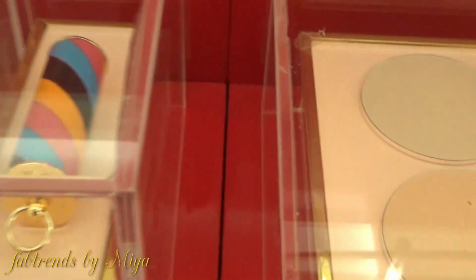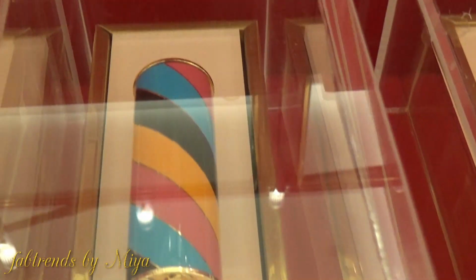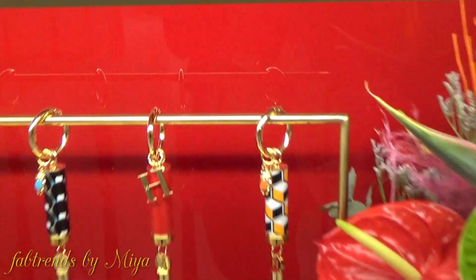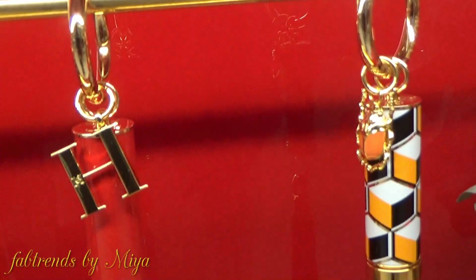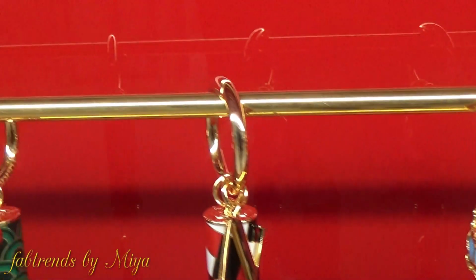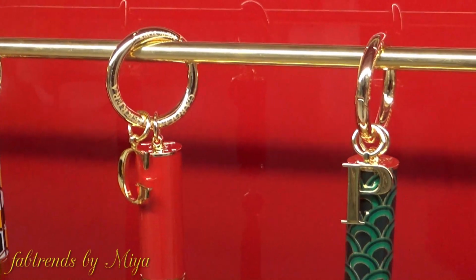Oh, I love these cases. They're so super chic. Very chic. So again, it's all customization. You make your own. So you can choose. These are the cases we are talking about. Gorgeous. So you can custom make these.